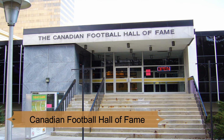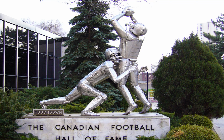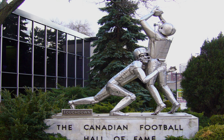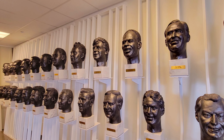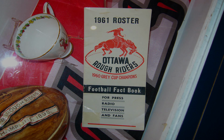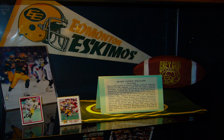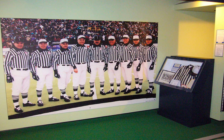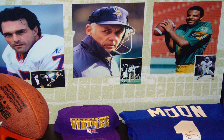Number 9. Canadian Football. The Canadian Football Hall of Fame celebrates achievements in Canadian football. It is a not-for-profit museum that is operated by the Canadian Football League. The Canadian Football Hall of Fame first opened in 1972 in downtown Hamilton. Since then, it has grown to be a large hall filled with items that highlight the sport and its best players. In addition to displaying items from the CFL, the hall also displays items showing the history of the Canadian University Football and Canadian Junior Football Leagues.